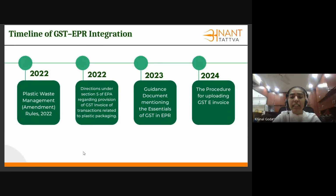So GST in EPR is not something very new. GST in EPR has been there since the start of the policy. So in 2022, in the plastic waste management rules, when the guidelines of EPR were given, GST was introduced at that time only. And in 2022, there were directions under Section 5 of the Environmental Protection Act regarding provision of GST invoices for transactions related to plastic packaging. This was one of the critical documents published by CPCB, and today we are going to highlight certain key points from that document as well. In 2023, the second guidance document mentioning the essentials of GST in EPR was released. And in 2024, recently, the procedure for uploading GST e-invoice was given by the CPCB just to simplify the process for the stakeholders.